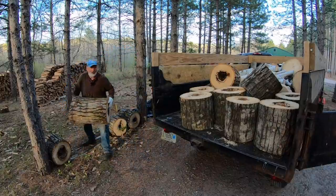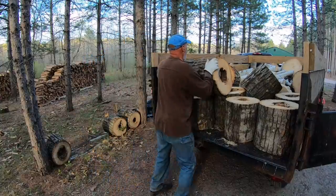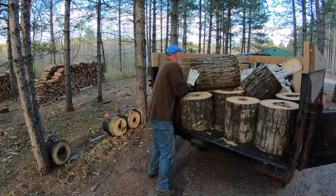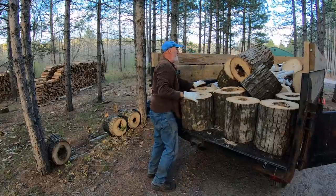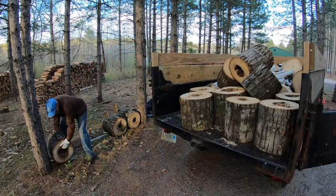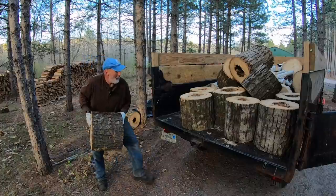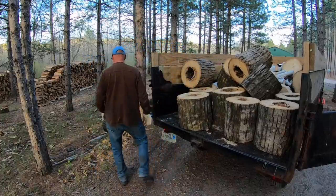Ooh, there's a long one here. Yikes! That is heavy. Whoa! Oh, there we go. Okay, it's ready to go. Two to go.